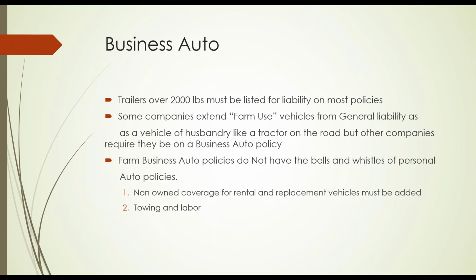Here's another thing, the difference between some companies. Some companies will extend farm use vehicles from the general liability policy just like a tractor, and it's considered in the West Virginia Code as a vehicle of husbandry, like a tractor. But some companies now are saying we're not going to cover that motor vehicle on the general liability, and it has to be listed in the business auto.